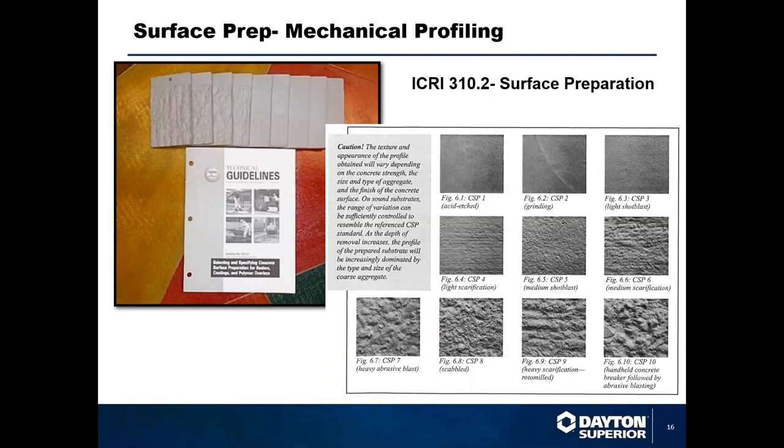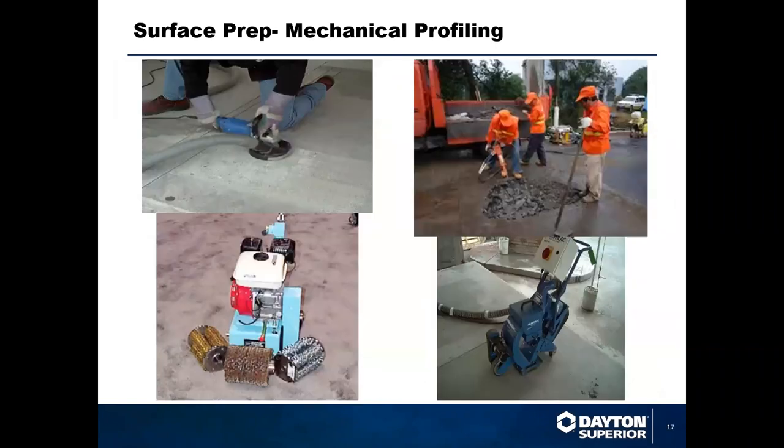Each one's going to go from 1 to 10, and it's going to show you what that surface profile looks like. There are various means of mechanical ways to create your desired surface profile. You might be using a concrete grinder, a shot blaster, or using a concrete scarifier in order to achieve your desired CSP.